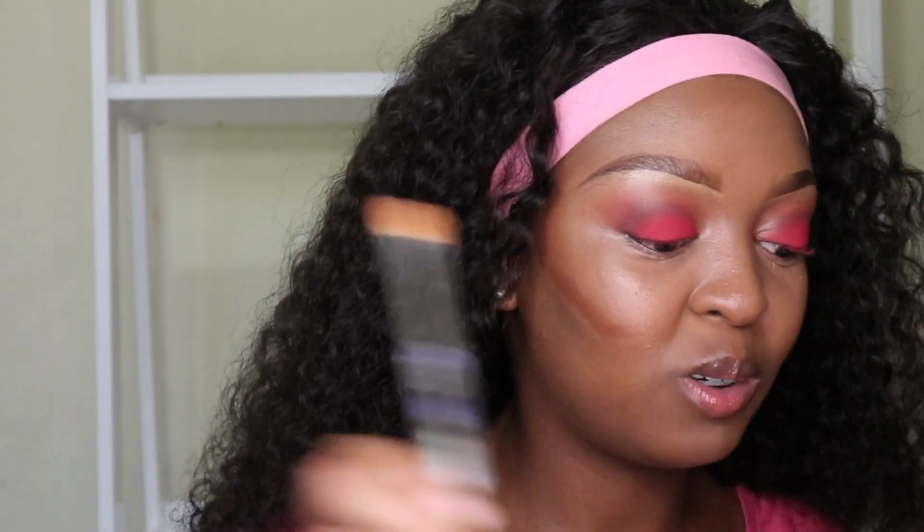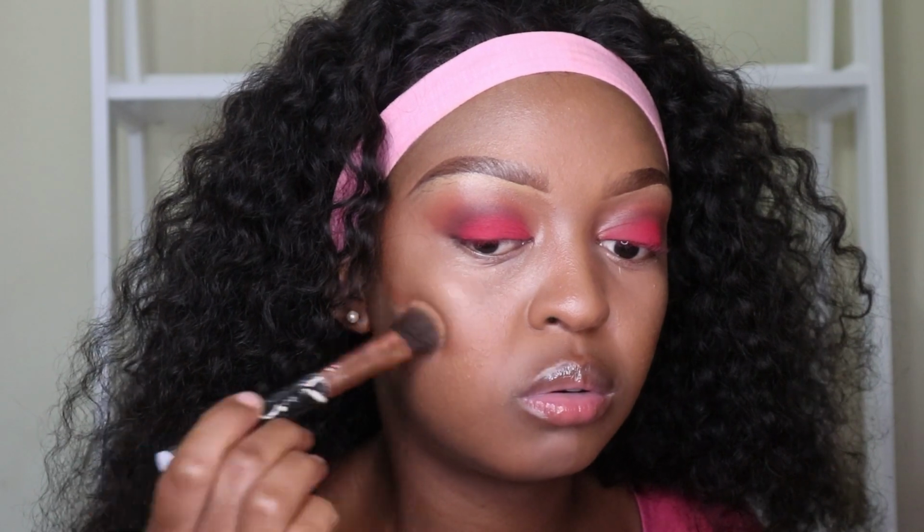And then gonna go in with this brush right here that I usually use for my concealer to blend out my cheek contour, also trying not to move it around too much.